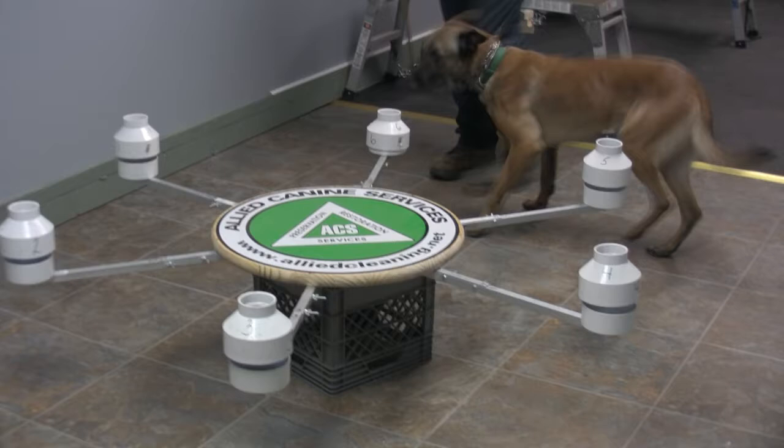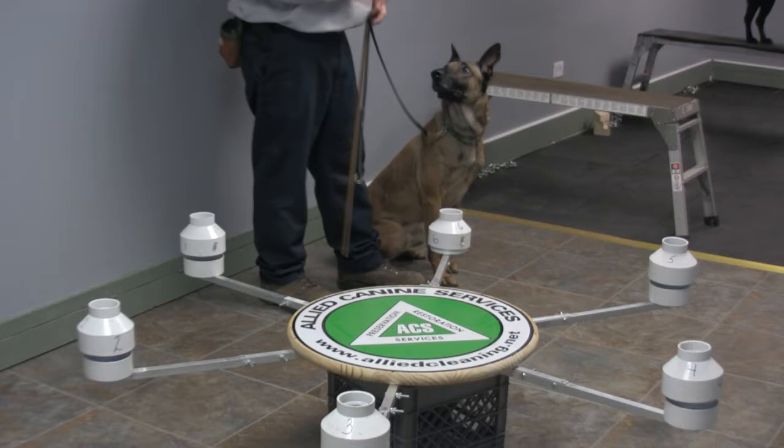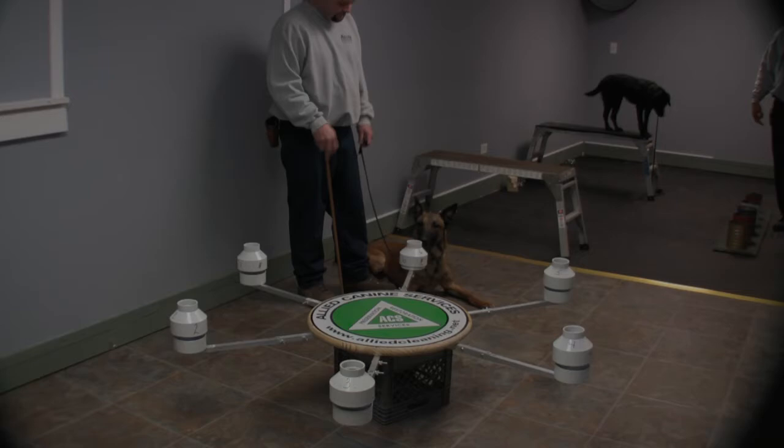Our dogs are trained only to detect, search, and find live bed bugs and eggs. If a bug has been dead for more than 30 to 45 minutes, the dogs will not indicate on a dead bug.